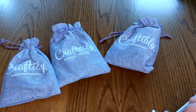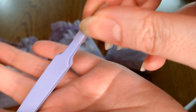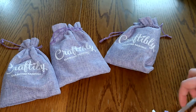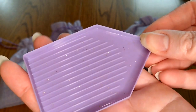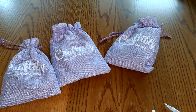Oh, there's purple tweezers! Guys, there's lavender purple tweezers. I love them. Oh my god. And there's a Mosfa boat, but it's purple and sparkly. I am about to implode. This is so awesome. I really like purple.